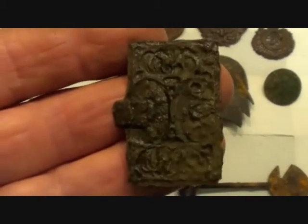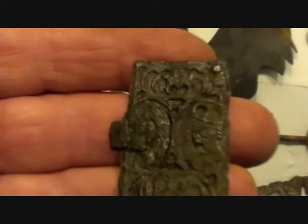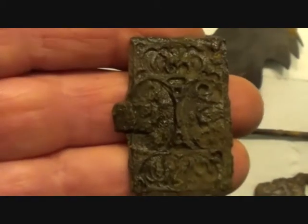Oh, good one this. It's a metal front piece of a miniature book, probably a miniature Bible. That was a little Bible, a tiny little thing that you would have carried in your pocket. And that was the metal front piece.